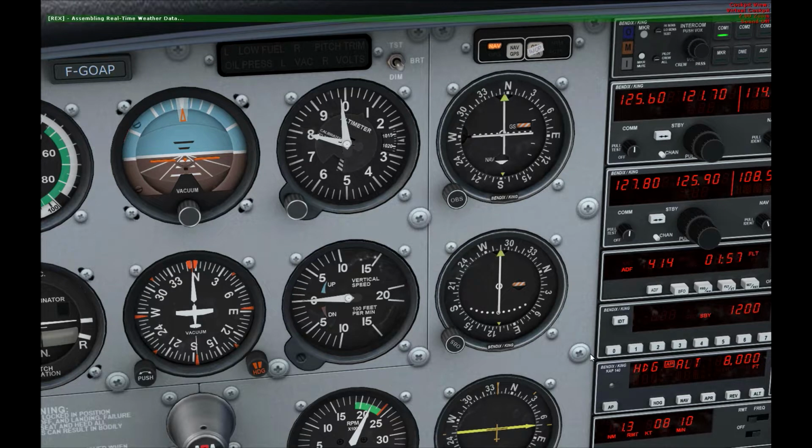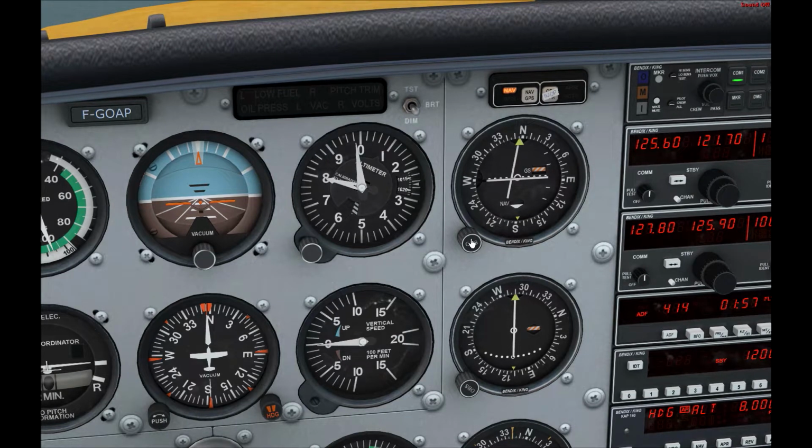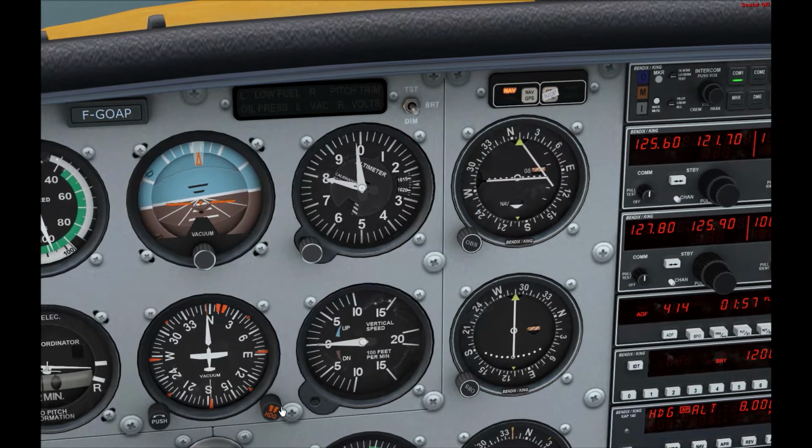So I kept it from holding onto the nav. If I kept it trying to navigate, it would just keep turning left and right as it was trying to follow that signal there. So you can see now that we've got the away flag, the arrow's pointing down, and the needle's starting to swing slightly. So what we'll do is turn this round to a radial of 010, and then we'll turn the plane over to a heading of 010 as well.